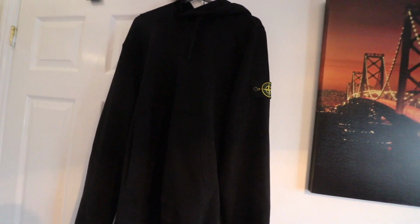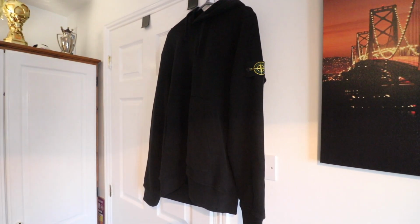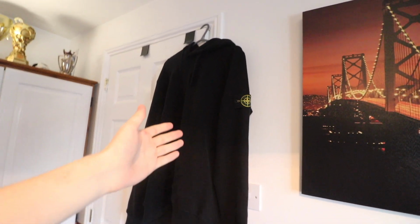Back onto the product though. I'm gonna put the camera down in a moment and try it on so you can get a full perspective if you were willing to buy something like this. The hair's a little bit messed up. It's just terrible at the moment. I definitely need to get that cut.